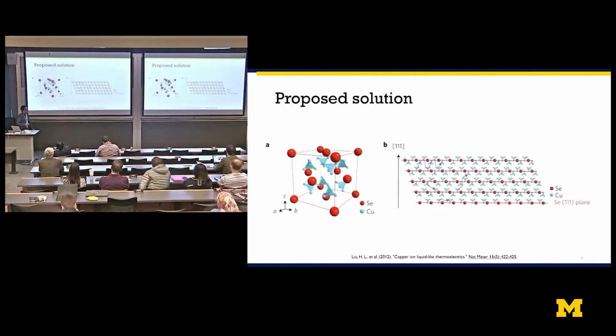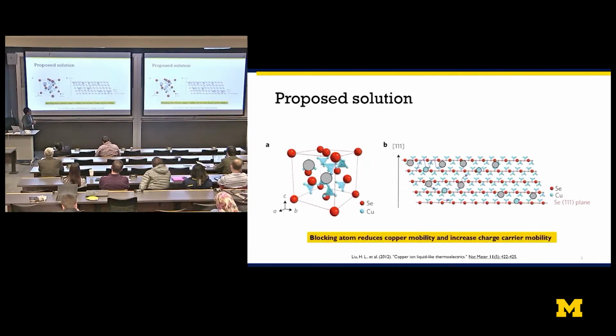In order to potentially solve this problem, if we look at the cubic structure, which is the superionic structure of copper selenide, and we imagine inserting some foreign atoms here, essentially what we can do is reduce the mobility of copper, or at least the mean free path of copper ions in the system, while also adding bridging networks in these foreign atoms and increasing the charge carrier mobility.